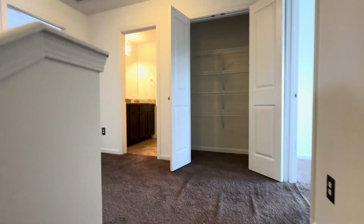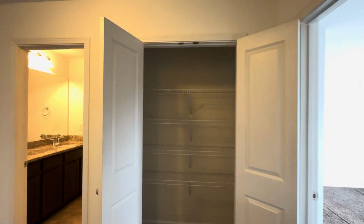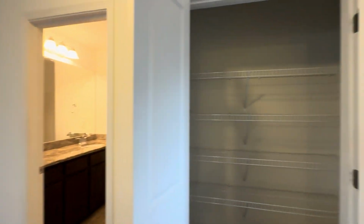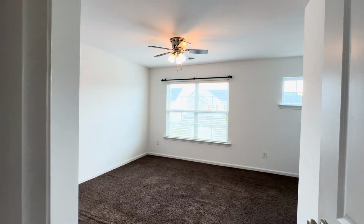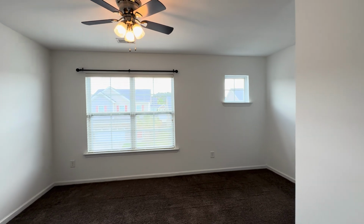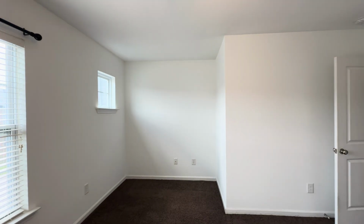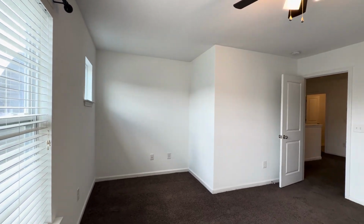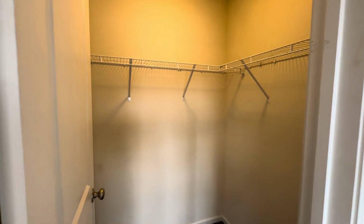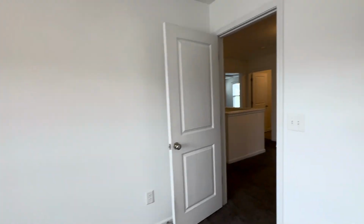throughout the second level. So off the landing here, you have a nice sized landing with a double door linen closet right off the landing. We'll take a look at the secondary bedrooms first, since they're closer. This is the larger of the 2, which is a nice size. This one faces the front and benefits from an additional square window and a nice alcove over there for some extra space. Both secondary bedrooms do have walk-in closets as well, which is nice. And they both have ceiling fans.